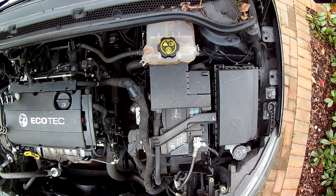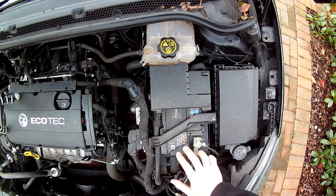The first thing that strikes me about this car is just how much space there is under here. It's got the 1.6 litre engine, so it's, I think, probably one of the smaller ones in the range. And so there's lots and lots of extra space around here, basically for a bigger engine to go in there. But here we go, here's the battery.